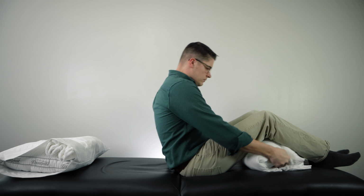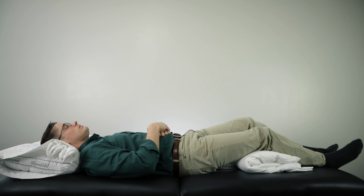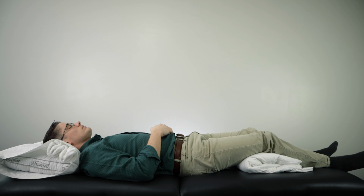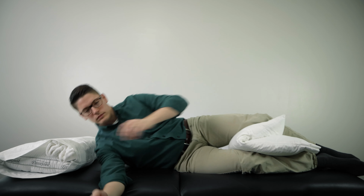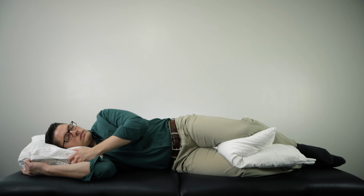You can also support your low back in this position by placing a pillow under your knees when you're sleeping. This helps to take off some of the tension of your low back by putting it into a more neutral position, and it's great if you've been experiencing pain from sciatica or other low back injuries.